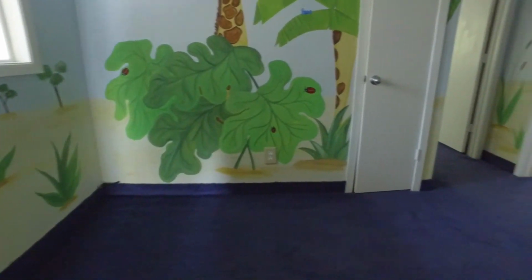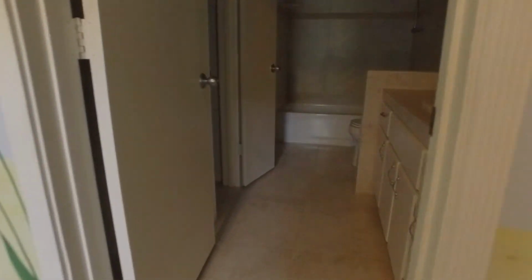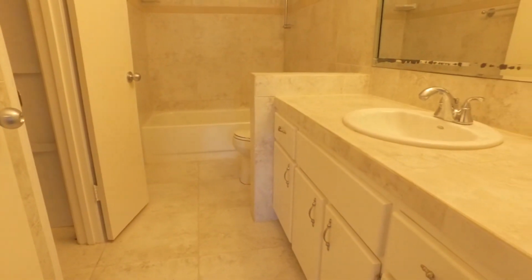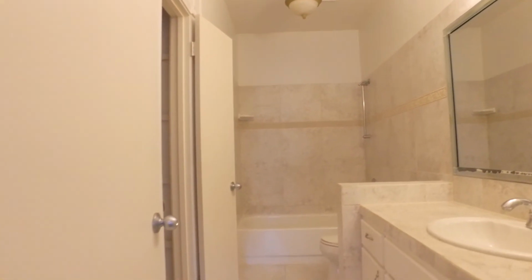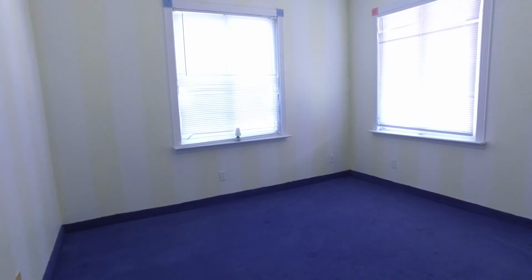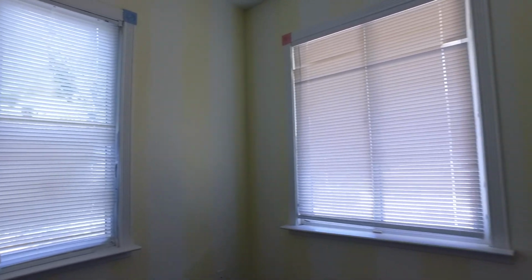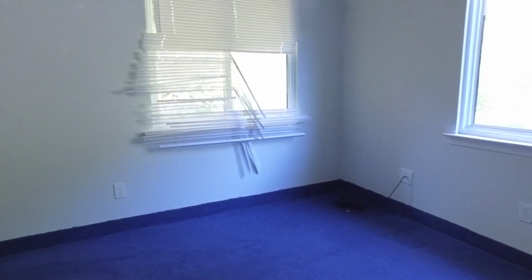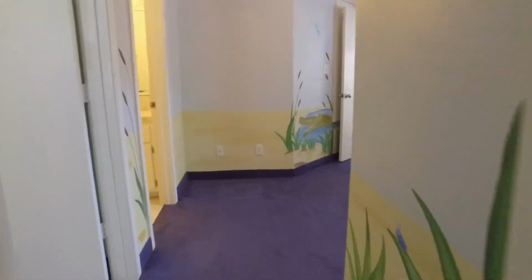Okay, you can tell these were kids' rooms. Here's your other bathroom. That's in really good shape, nice tile. All right, here's bedroom 2. Those windows have broken seals. So there's going to be quite a few windows that have to be repaired or replaced. And here's your last bedroom. Wow. All right, let's walk out back and check it out real quick.